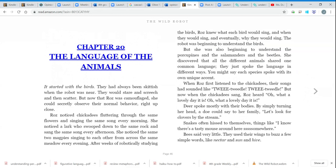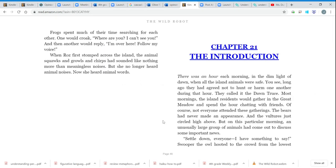Deer spoke mostly with their bodies. By simply turning her head, a doe could say to her family, "Let's look for clovers by the stream." Snakes often hissed to themselves things like, "I know there's a tasty mouse around here somewhere." Bees said very little. They used their wings to buzz a few simple words like nectar, sun, and hive.